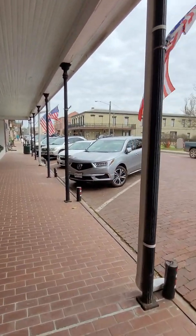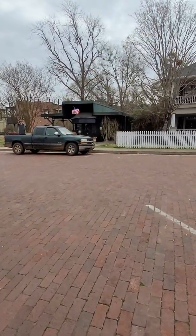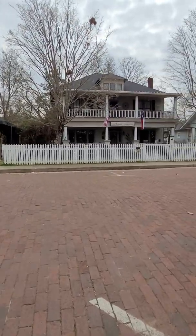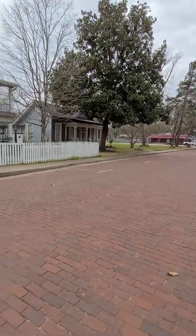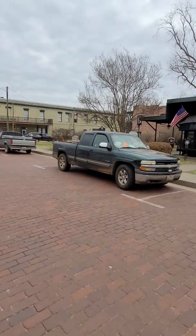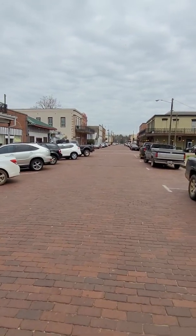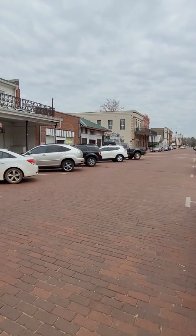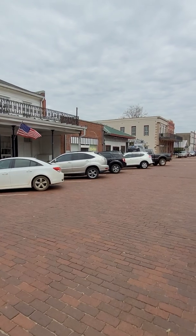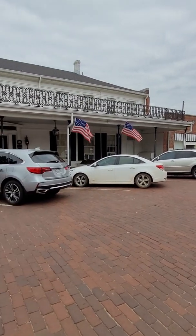This town has a lot of history. I'll show you parts of it today. There's quite a few antique stores that we'll be going in, so I'll show you some of those. But I wanted to give you a view of the main street in Jefferson. They have a general store here. Population is about 2,000. And again, they have many activities during the summer. This place will be packed during the summer. There's weekend activities they usually have planned.